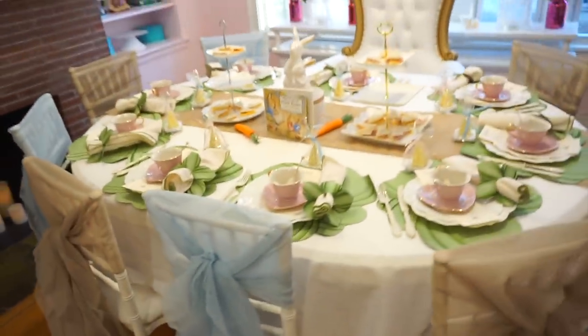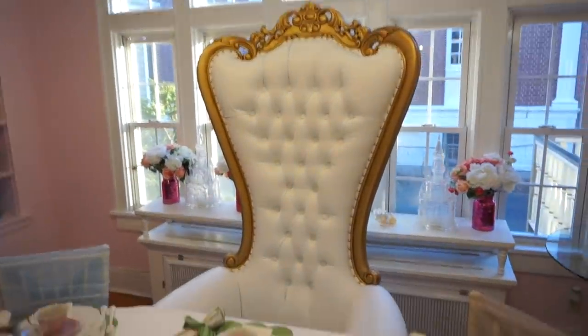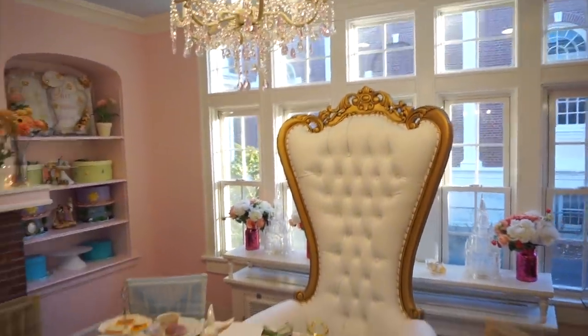The guests are finally arriving, you guys. So I gave you just a little sneak peek of what everything looks like. This is where the guest of honor will sit. So me, and then Mila will sit next to me. But we're gonna get the party started now and I'll take you guys along.